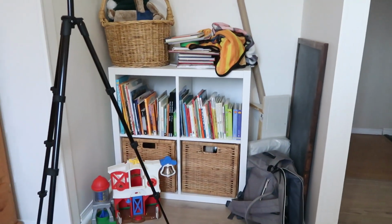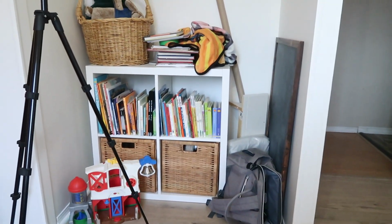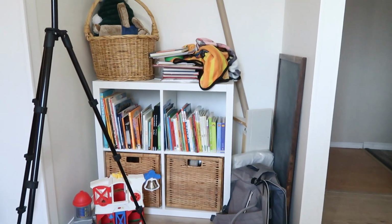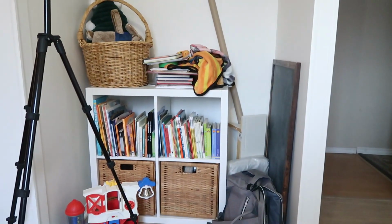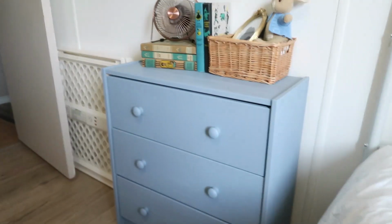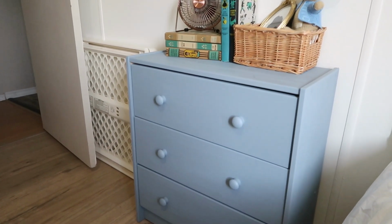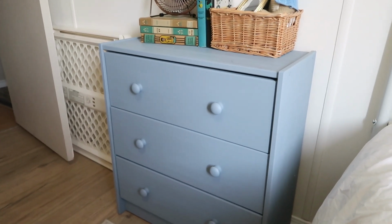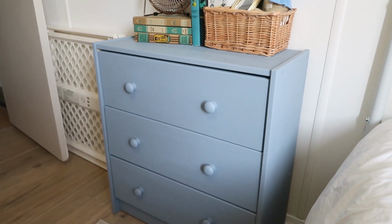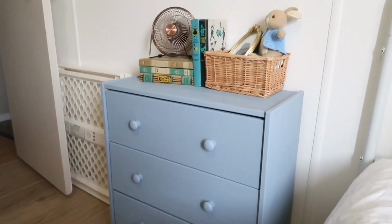I'm not sure. Jeez Louise, this room is becoming more and more difficult, and I keep changing my mind every time I start working on it. So I don't know. What do you guys think? But I think I need to lower the shelves for sure. His little chest of drawers from IKEA is so cute. I love that color. I would have wanted it lighter because on the swatch it was definitely a much lighter blue, but I actually kind of like how it turned out. So I think I'm just gonna leave that. And yeah, we're just gonna continue to work on this room.